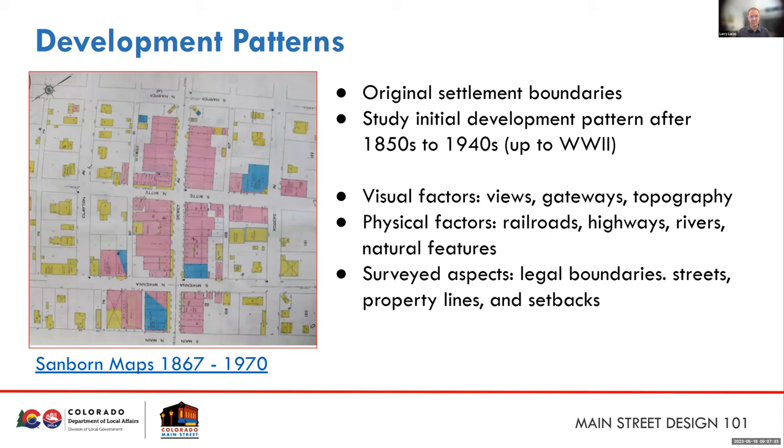As far as development patterns go, essentially we start out with just a couple buildings, maybe a post office and a general store and some houses that circle that. And essentially that's how main streets grow.